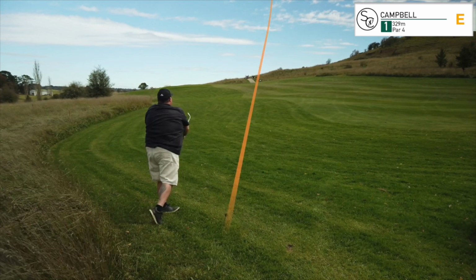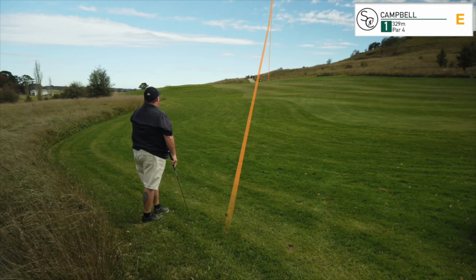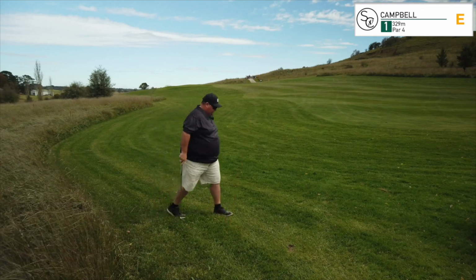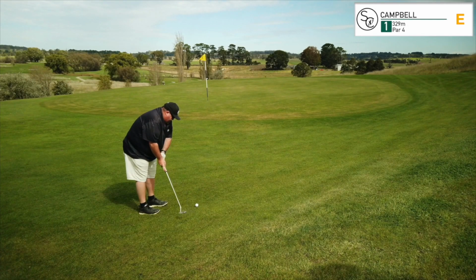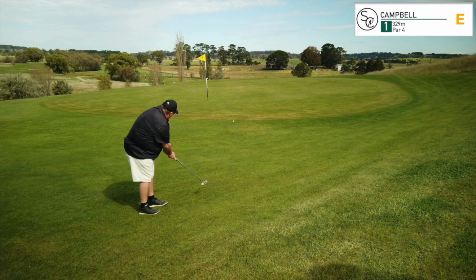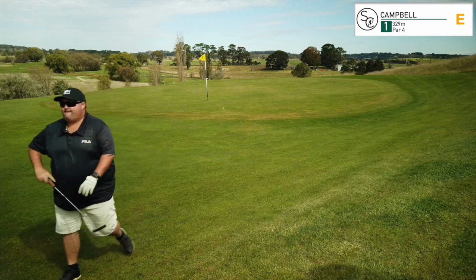You can see there, nice little line shot out of the rough. Just blocked it a bit out to the right. But we'll get up there, we'll try and putt it on the green, get it close. Not the best effort there. Come up well short, in fact.